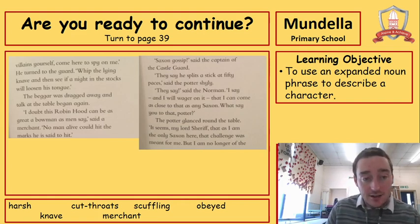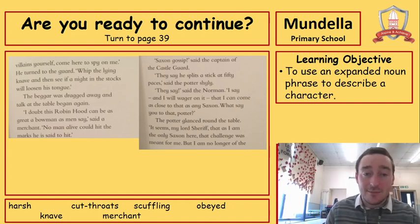He turned to the guard. "Whip the lying knave, and then see if a knight in the stocks will loosen his tongue." The beggar was dragged away, and talk at the table began. "I doubt this Robin Hood can be as great a bowman as men say," said a merchant. "No man alive could hit the marks he is said to hit." "Saxon gossip," said the captain of the castle guard. "They say he splits a stick at 50 paces," said the Potter shyly. "They say," said the Norman.